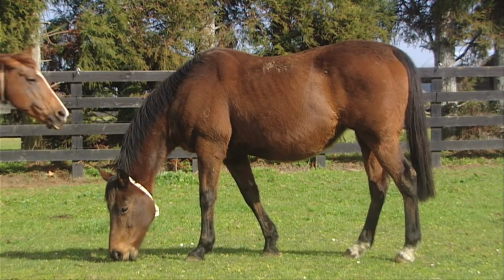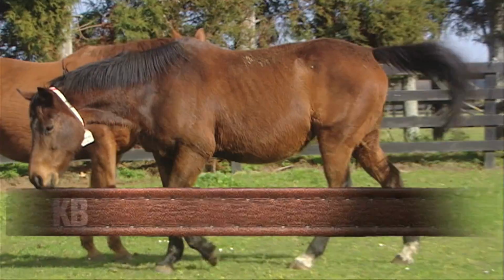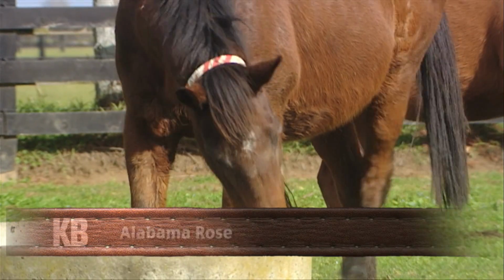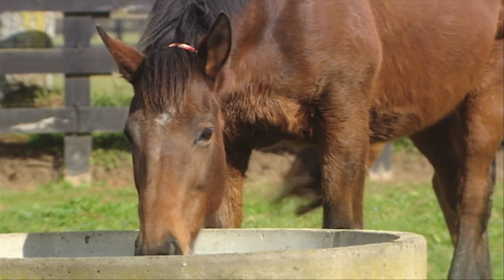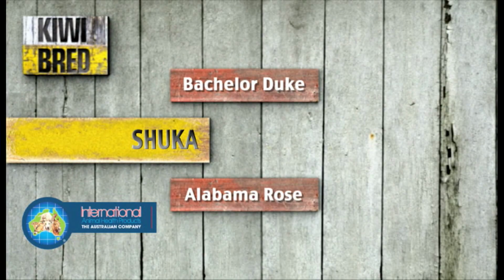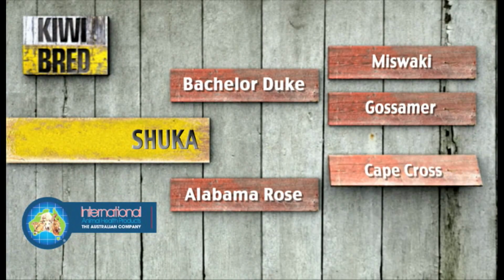Shuka is out of Cape Cross mare Alabama Rose, whose dam, Bold Rancher mare Alabama Whirly, was a Group 1 winner of the Cutter Plate in Perth. Alabama Whirly also won twice at listed level, and interestingly, Shuka is bred 4x5 to Northern Dancer.